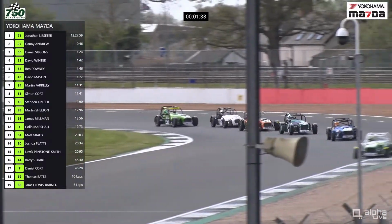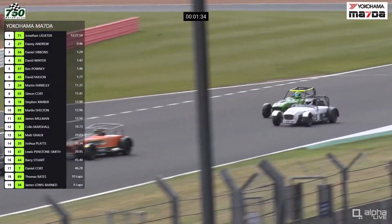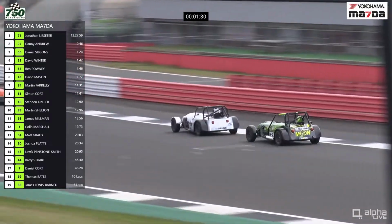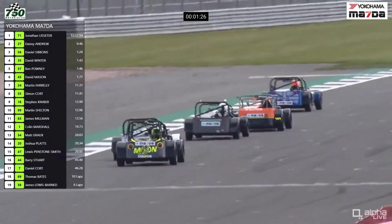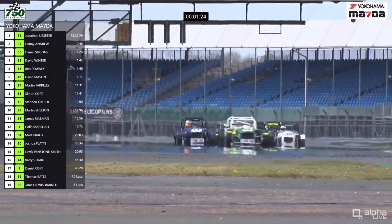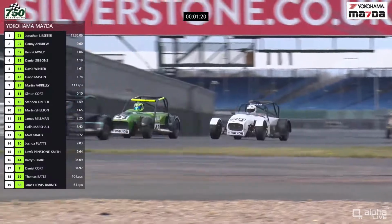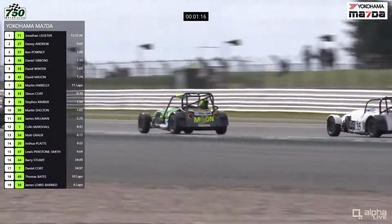Who's in 2nd position, and as the camera pans around, yep, there is Jonathan Lister, and he's got 2 laps to go now. He's got, I was going to say, a halfway useful lead, but in low cost, or Mazda MX-5s all low cost for that matter, Danny Andrew is close enough to pick up the tow there, I suspect, and he'll soon be back on the coattails of Jonathan Lister, and actually probably in prime position to go on to the last lap, Matt.